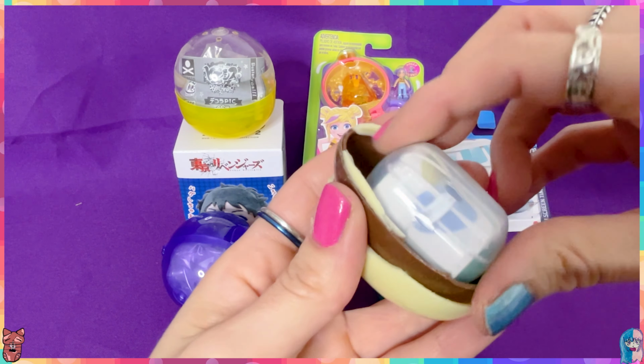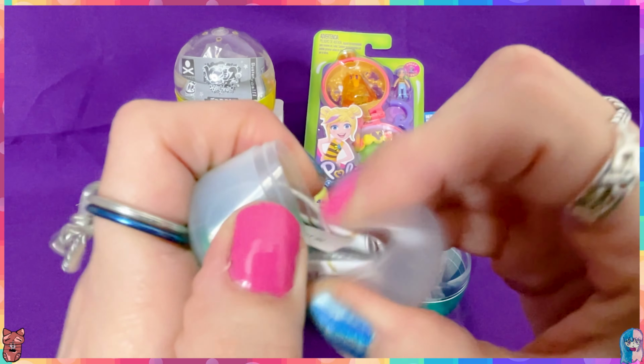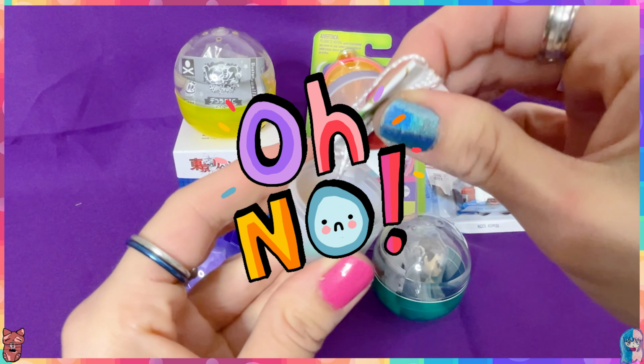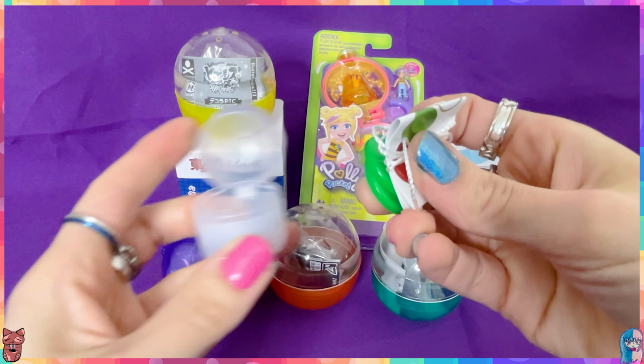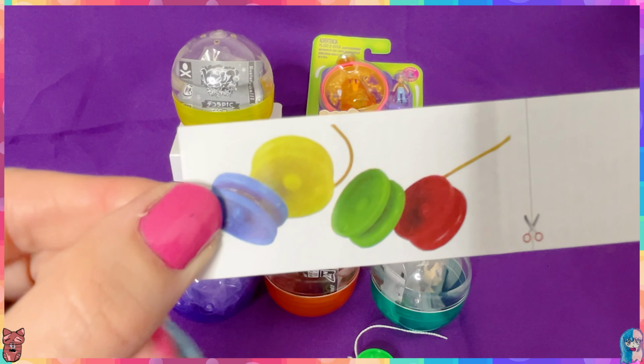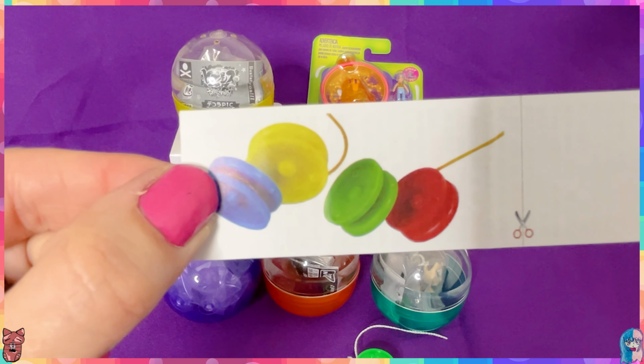Okay, let me put the chocolate away. Let's have a look. What is this? Oh my gosh. Oh no, what is this? Okay, let's have a look at it. I think I need to build a yo-yo. Be right back. So there are four different types of yo-yos.